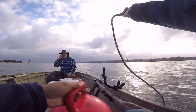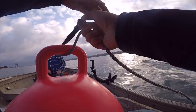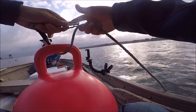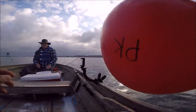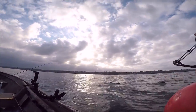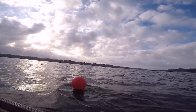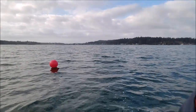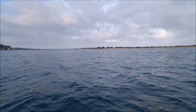Again, this clip is going to make it a lot easier to tie the buoy onto your rope. It's like that. Okay. All right, so there goes our second pot. All right, guys, now it's just a waiting game. So we got pot number two right there. Pot number one is way over there.